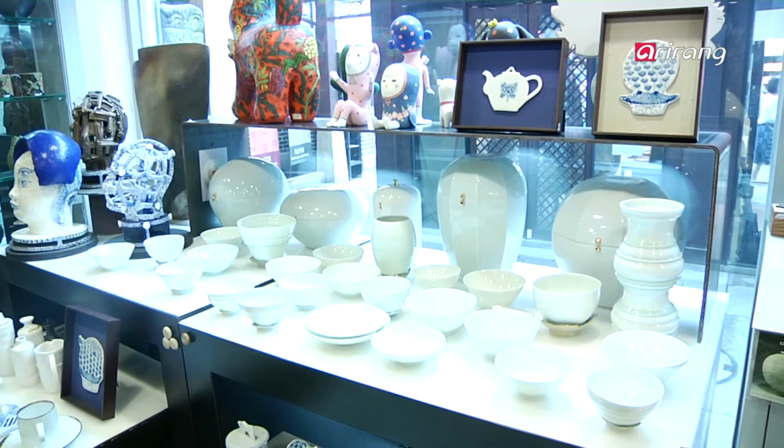I think the craft in Korea is absolutely beautiful, and we've enjoyed touring the store very much. My husband actually is a ceramic artist, so we've admired the beautiful ceramics here. It's really traditional. The design is really different. We have some kind of thing like that in France, but really different, like with a Korean touch.